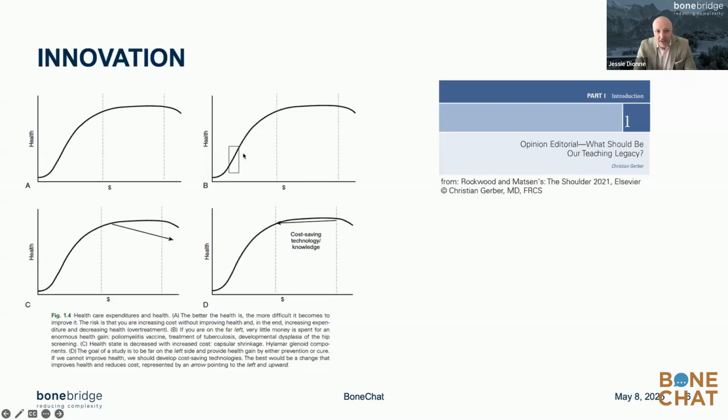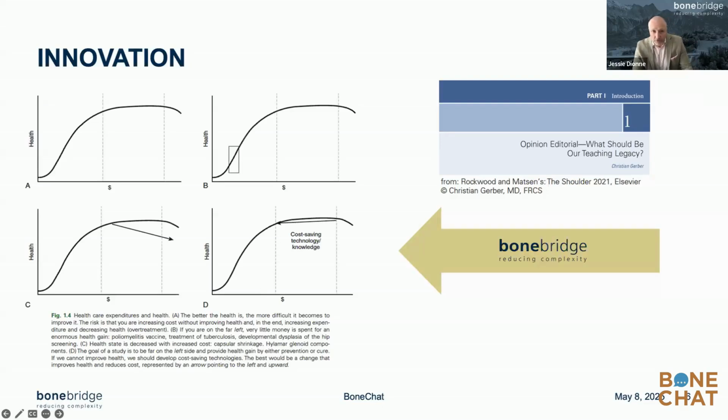Something like this B section would be a product like a polio vaccine: very inexpensive to make, but saves millions of lives. Whereas C would be something like the first-generation total shoulders. They were expensive because they were new. The poly didn't work out that great, and these things were actually a detriment to those patients' health because they needed revision. So ideally, you want to stay in this range, at the inflection point of the cost curve, where you're maximizing the health of the patient and the health system, but not adding incremental costs that don't need to be there.